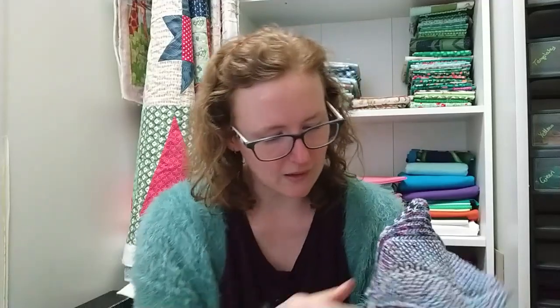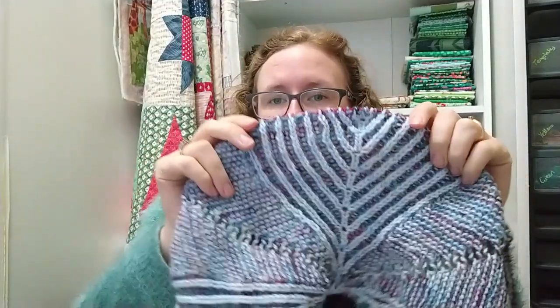That is stunning. Alright, I think what I'm going to have to do is make sure that when I'm sewing in the ends, I'm sewing them in so that I can wear it reversible, either way. Yeah. So I'm absolutely loving it.